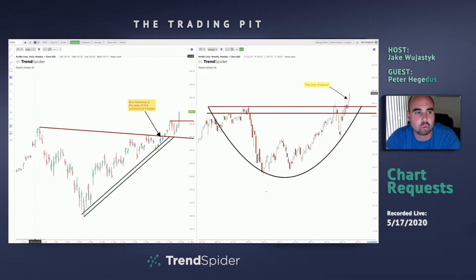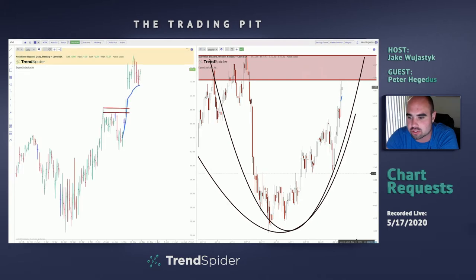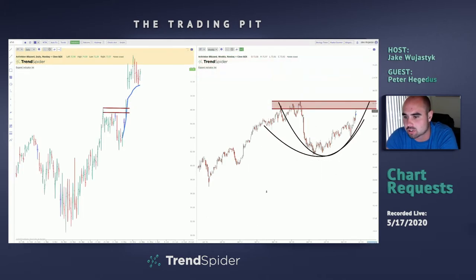I will go over one more since we do have a little time left. ATVI. This is a really interesting one because we pretty much have this rounded bottom that's trying to form. You can see it here.